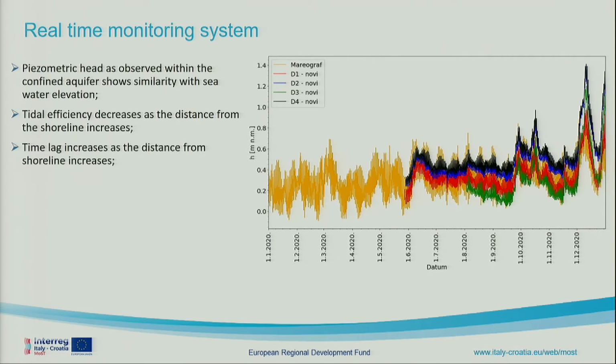So how we used this monitoring system during the project was to do a hydrogeological characterization of this area. If we compare the seawater level as measured at the mareographic station, the yellow one, with the piezometric states at deep piezometers, we see a very similar feature in a daily or half-daily change of a transient nature.